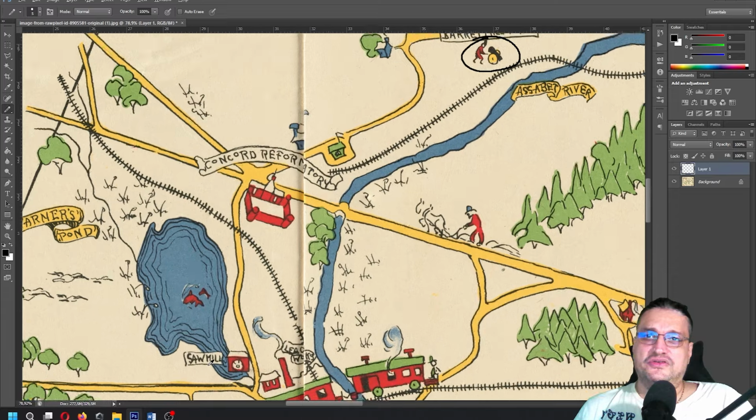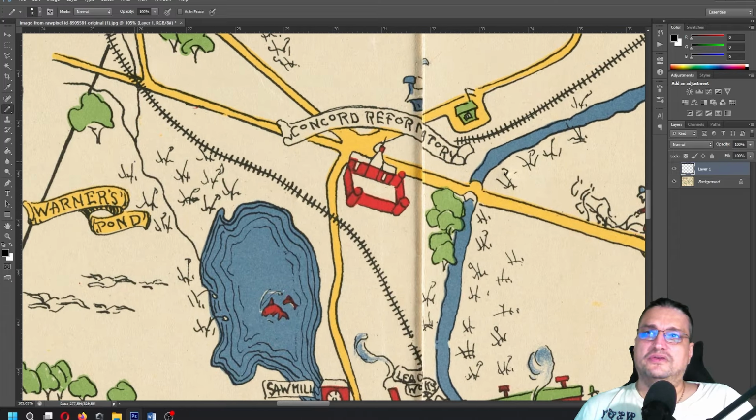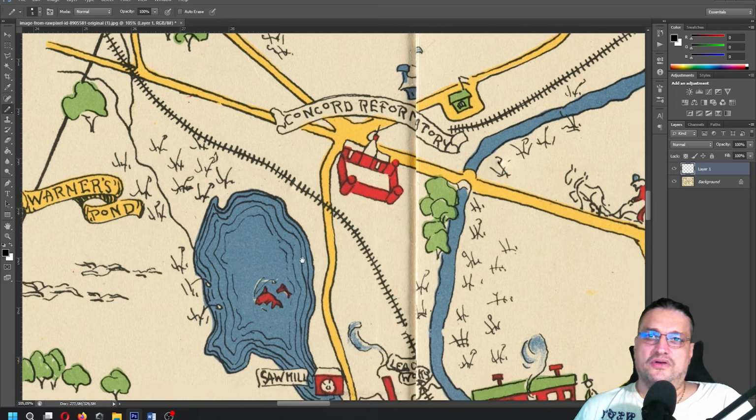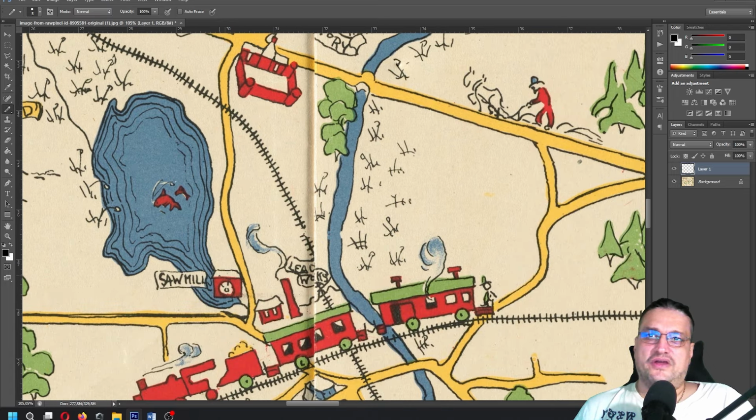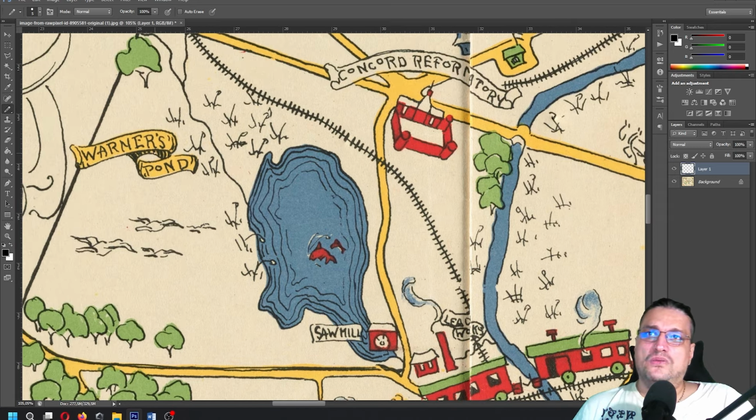Another pond and a salve mill. Well, this is a pond with a water creek source and a salve mill nearby. Because the salve mill is on the pond shore, I think they use the water as a base propulsion for the salve mill machines. Warner's Pond, yes, a pond.